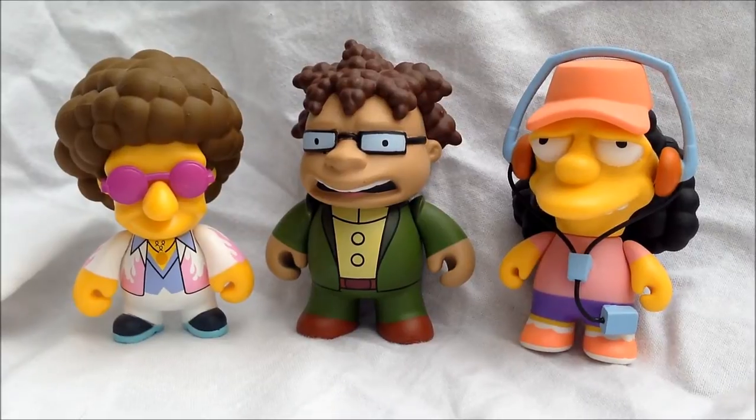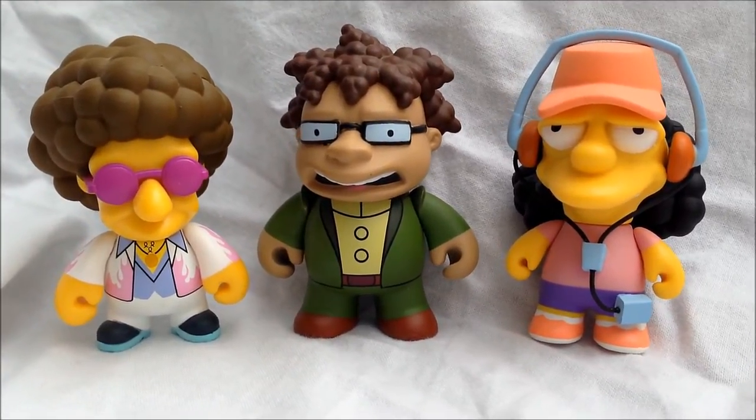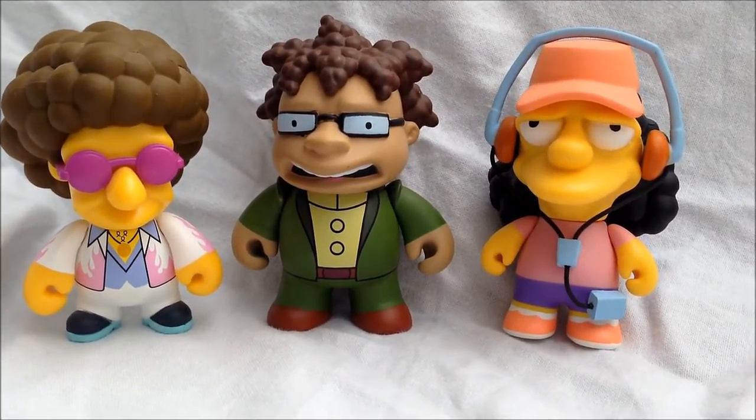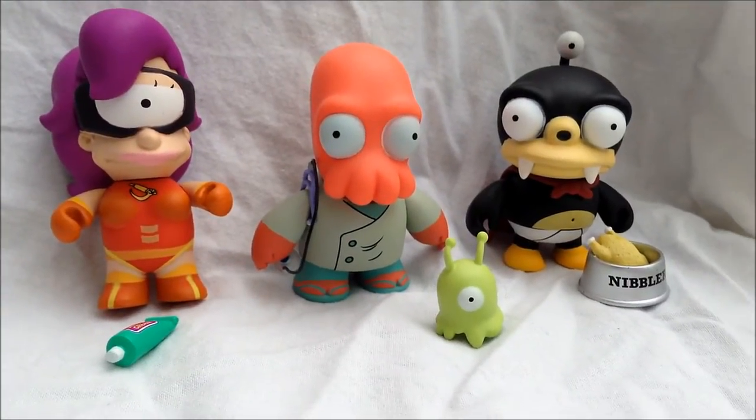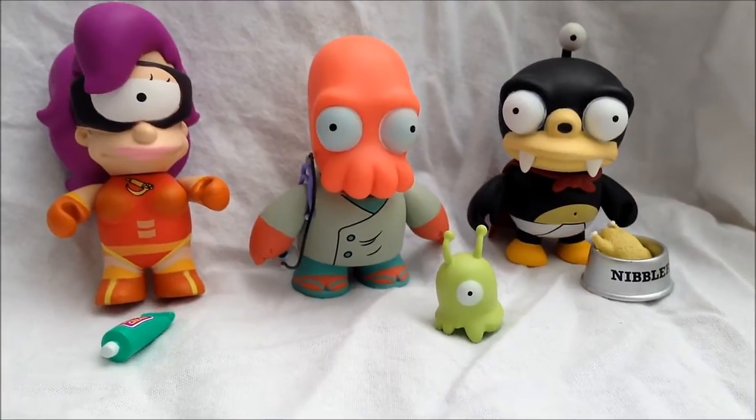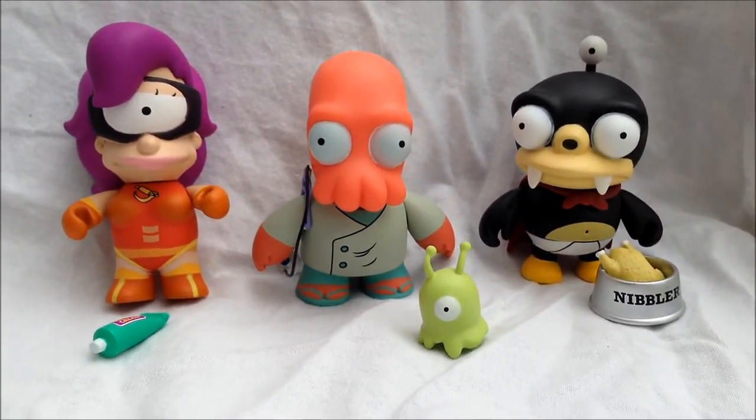So from The Simpsons, I've managed to collect these guys so far. And they're nicely detailed. They don't come with any accessories, but it'd be nice if I could get Bart or Homer next. From Futurama, I've got these. And they do come with some nice accessories, as you can see.